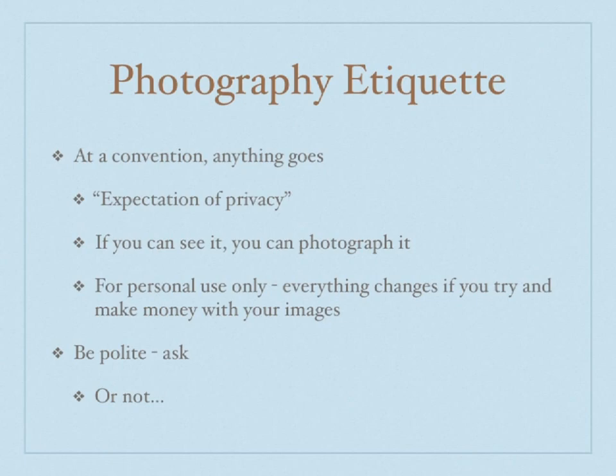Yes, and Wil Wheaton's law does apply here. Don't be a dick. If you see somebody with a wardrobe malfunction, don't be that guy and go, hee-hee. Don't be a dick. But basically, if you can see it in normal circumstances, it's pretty much fair game. Not like a case where you're photographing somebody in their hotel room using a zoom lens. That does not apply.